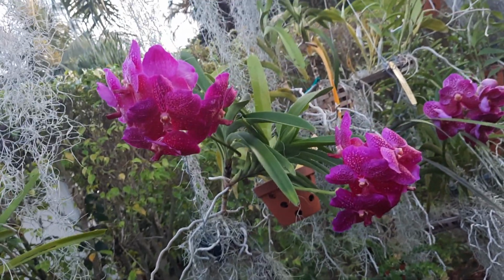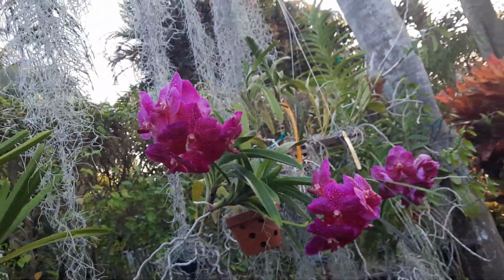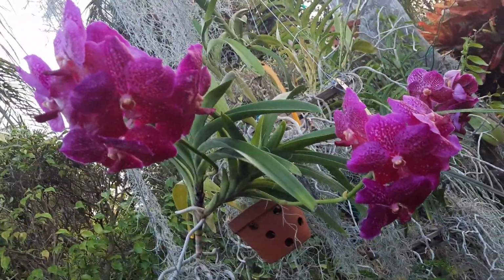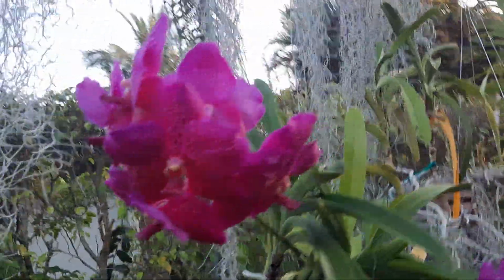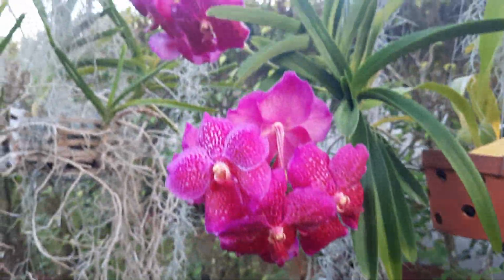You know, I do have a few big orchids that I purchased in a mature size, but with the little ones, you pretty much don't know the colors, because most of them are grown from seeds, so they vary in colors.